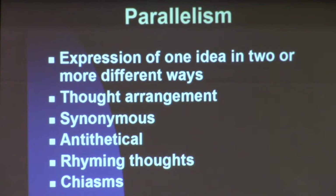Quote, "The content of one line is repeated or contrasted, or advanced by the content of the next. A type of sense rhythm characterized by thought arrangement rather than by word arrangement or rhyme." It's also called rhyming thoughts.